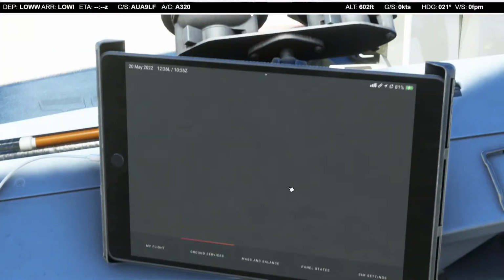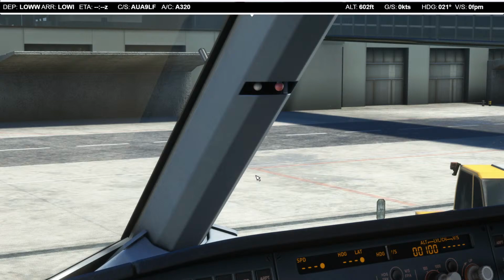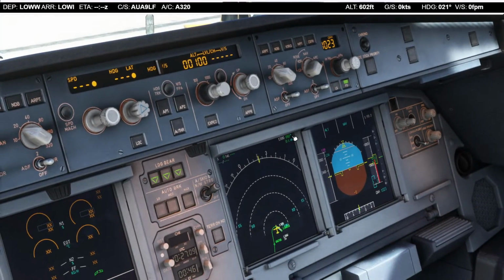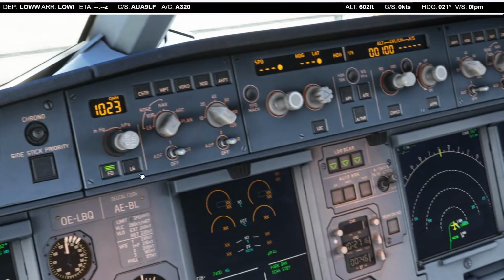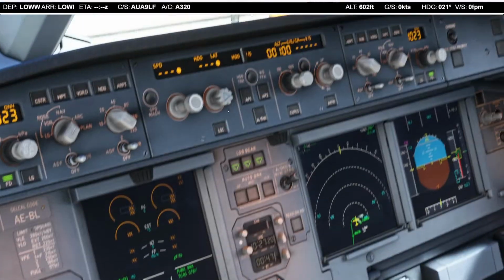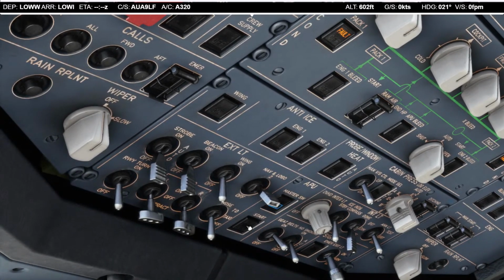We go to ground services and delete chocks and cones. Signs are on and auto. ADRS is nav. Fuel quantity is 7,400 kilograms balanced. Takeoff data is set. And barrel ref 1023 set on both sides. Down to the line. So for now, let's start the APU.